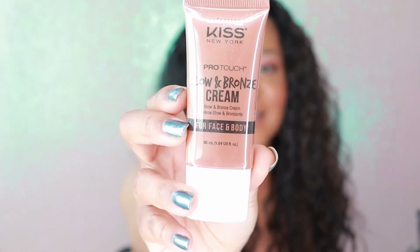Okay guys, we're down to the last 2 items in the bag, and the next one we're pulling out is from Kiss New York, and it is the Glow and Bronze Cream for face and body, and this is in the color Deep. Let's go ahead and open it up real quick so we can see what it looks like. It is safety sealed, which is nice.